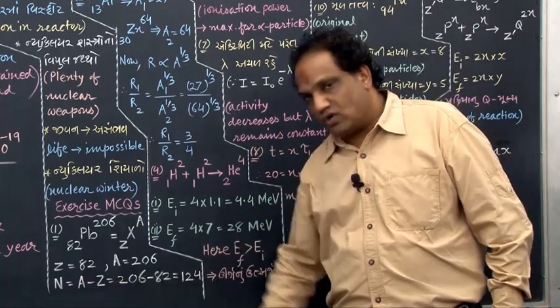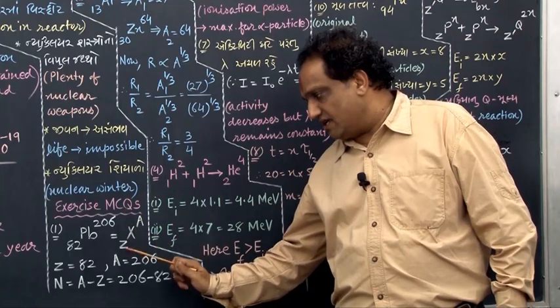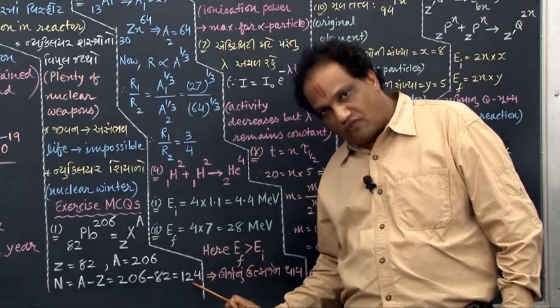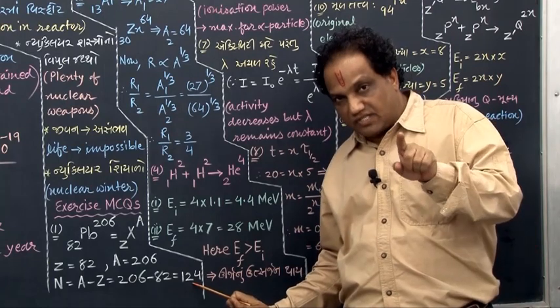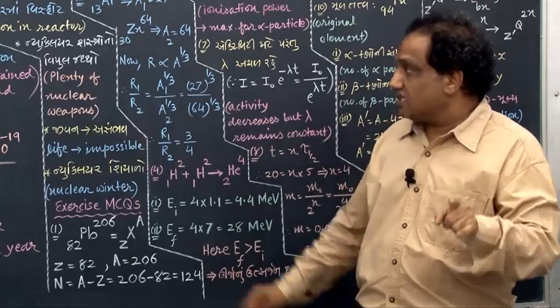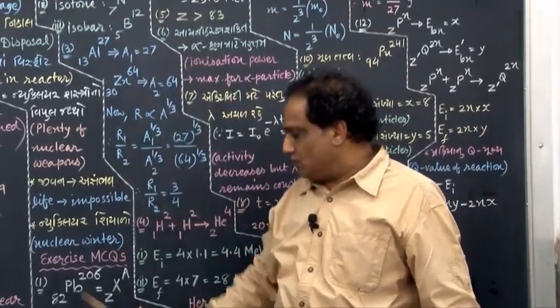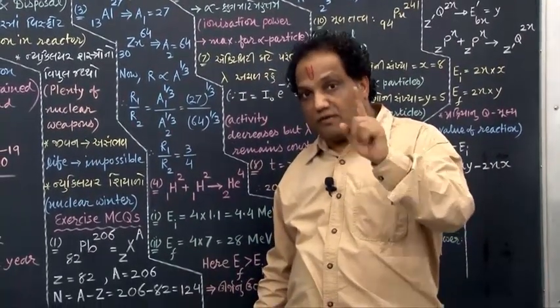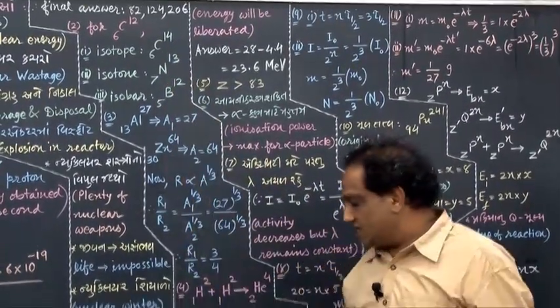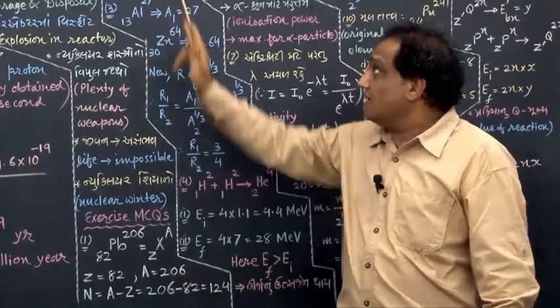What about number of neutrons? It is given by formula A minus Z. So it is 206 minus 82. Answer is 124. But you must answer as per the order of questions. In the first question they have asked number of protons, which is 82. In the second question they have asked number of neutrons, which is 124. And in the final question they have asked number of nucleons, which is 206.